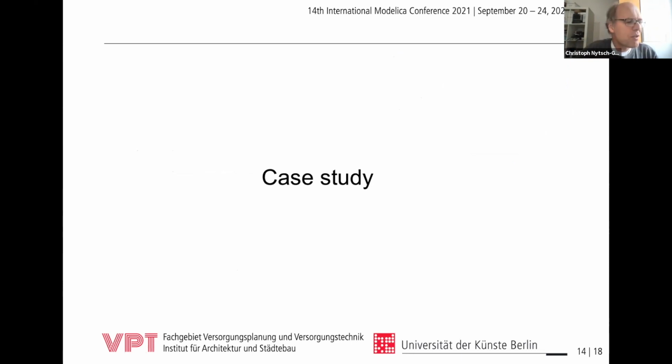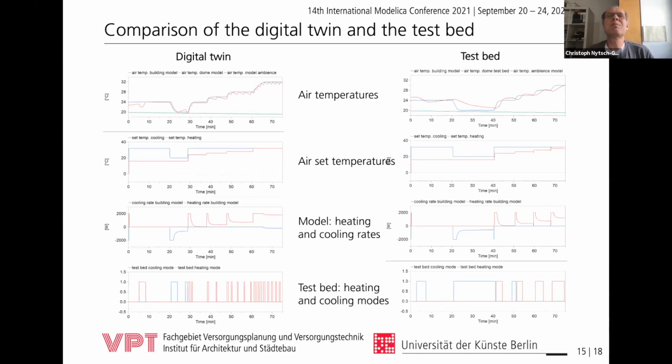Okay, now I will show you a short case study where we compare the digital twin with the test bed. On the left side, you can see the adaptation of the set temperature for heating and cooling within the single space room by the user in the virtual reality environment. And then you can see the different reactions: in which quality can the simulated temperature be reproduced in the test bed. In the digital twin, it works better, of course. In reality, a little bit less. We can see here, for example, the weakness of the presently used cooling technology. We have just improved this weak point, but you can see here in which manner the digital twin can serve to improve our real test bed and show the weak points.